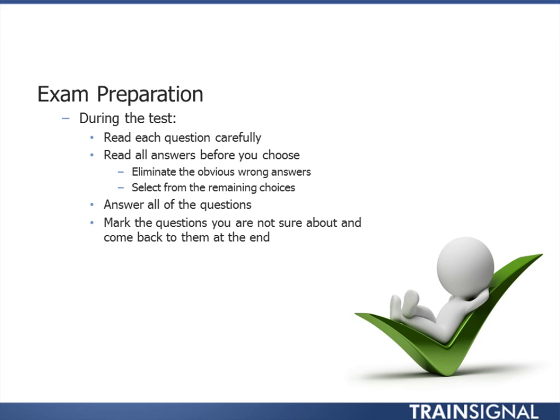One big mistake people make is they will not read all the answers. They'll read a question, they'll see choice A, and they'll say, that makes sense, and they'll select it. Whereas if you would have looked at B, C, and D, you might have noticed that option C made more sense than A, and that was actually the correct answer. So make sure you look at all the answers all the time.